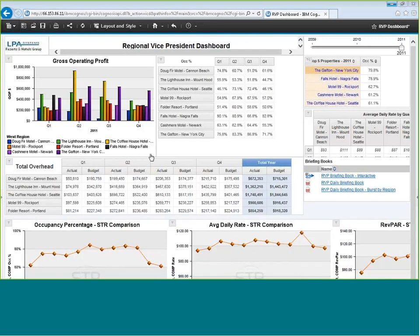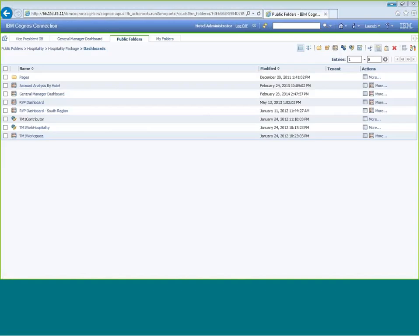What I'd like to show you next is the general manager dashboard. It's set up similar to the regional vice president dashboard, except it is only looking at the numbers for that particular hotel that the GM is actually managing. And then I'm going to click and launch the general manager dashboard.